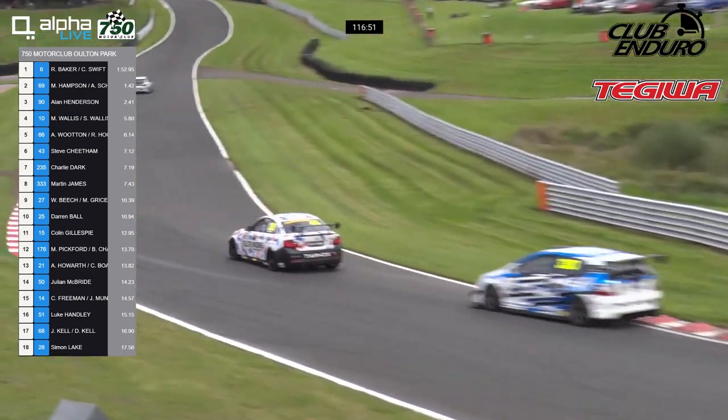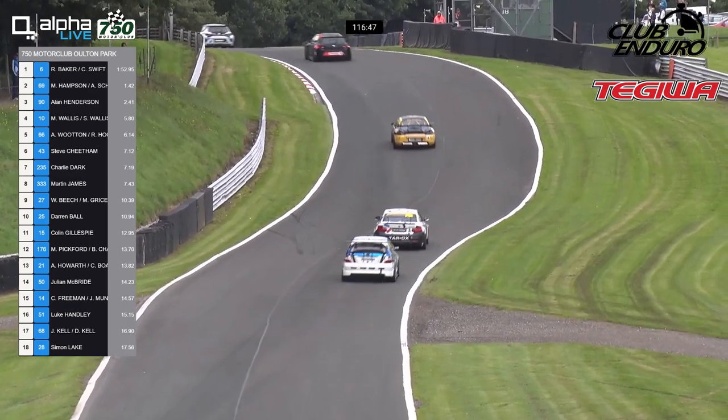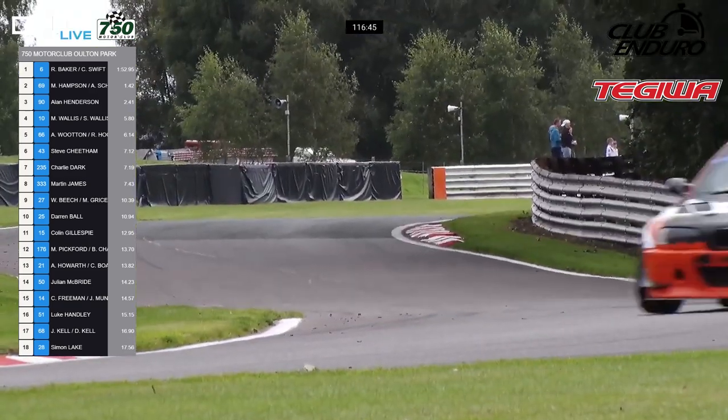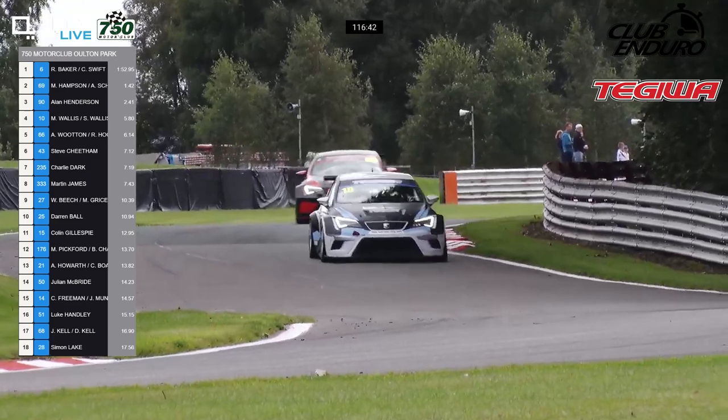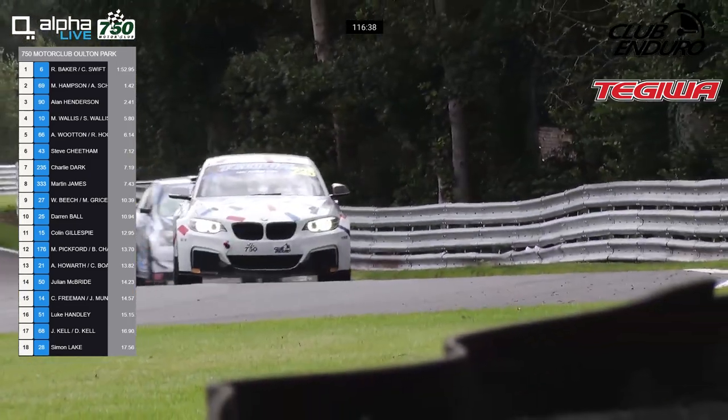There aren't that many championships in the country where you can see a Honda Civic racing a BMW and a Porsche Boxster, and they're all so evenly matched. No, it's absolutely fantastic, the wide variety of machinery we've got. And you can sort of see the car choices evolving.